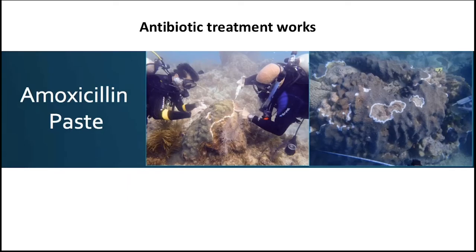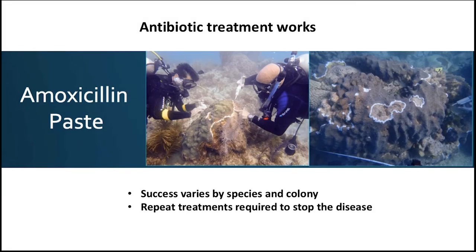So the one question people ask is, well, antibiotic treatment works pretty good. Why are you trying all these other different methods? Why is everybody doing all this? Why not just do antibiotics? Well, there's a couple of reasons. One, the success varies by species and by colony. It's not quite that simple. It's very successful on some species and less so on others. It does require repeated treatments to stop the disease. So this is not a put it on there once and walk away. It's a put it on there once, go back in a couple weeks, retreat, go back in a month, retreat. So it's not a panacea for all.